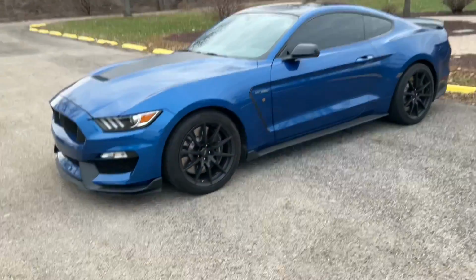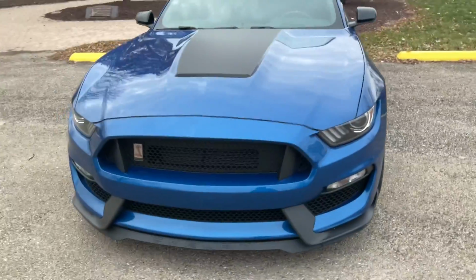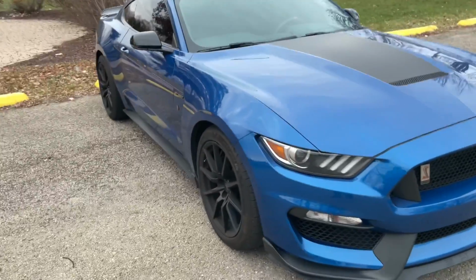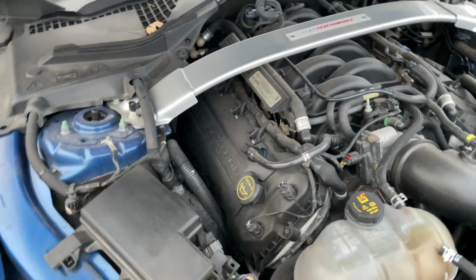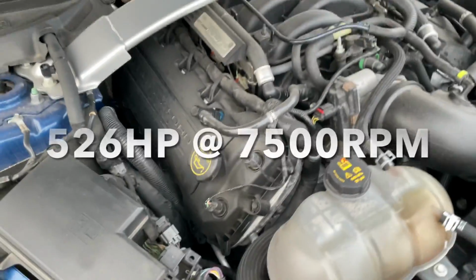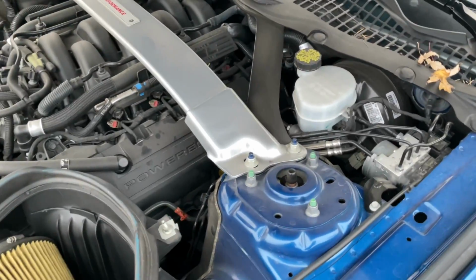All right, here we have it. This is a 2017 Ford Mustang Shelby GT350, and if you've noticed the exterior of this car, it is finished in lightning blue metallic, and I do have to say, very, very nice color choice. But what I'm most interested in, and what a lot of people are most interested in, is the 5.2 liter V8 flat plane crank Voodoo, that Ford calls it. It pushes out about 526 horsepower at 7,500 RPM and 429 pound-feet of torque at 4,750 RPM.